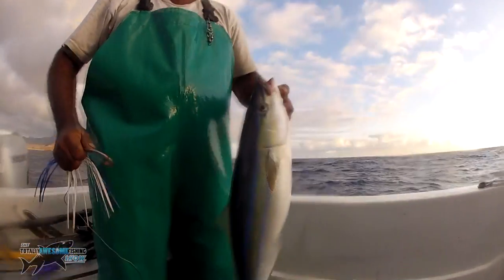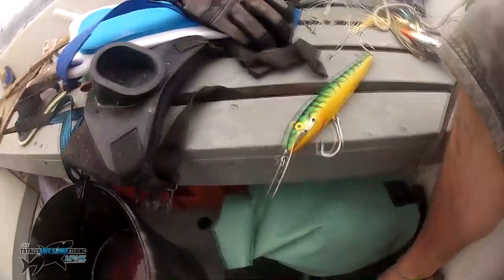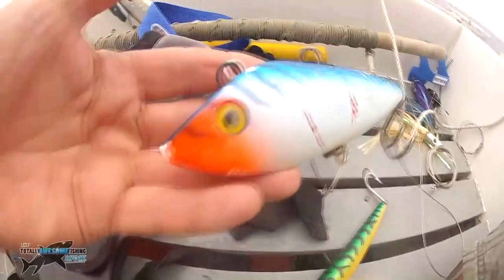Generally, a good trolling speed for a boat would be around, I'm going to say, 6 to 8 knots. They will take lures trolled faster, but they'd have to be skipping across the surface.